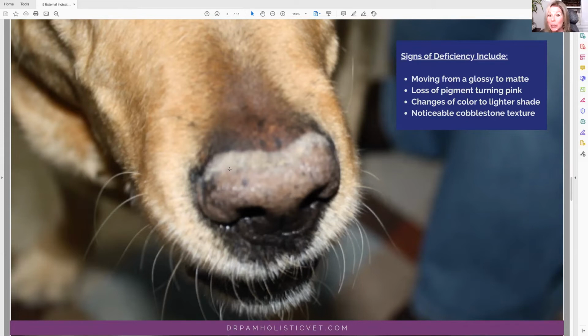When it loses pigment, it starts from the tail, very back tail, moving forward. But when you gain pigment, it moves from the head back to the back of the body and then wraps around. So you can literally follow your progress. It's pretty cool. And then what you'll notice in these dogs is you could be stepping 5 feet away and you could actually see the cobblestone appearance in the nose. That is a sign of deficiency.